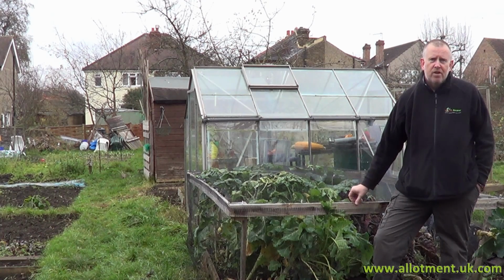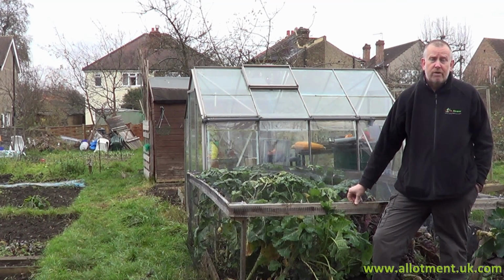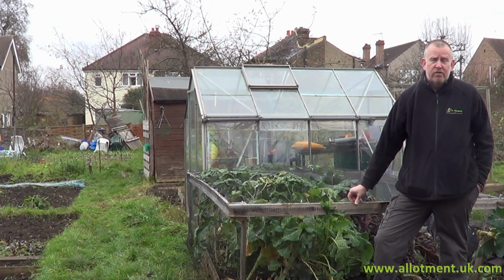And then we move on to bed 3 on our rotation, which is the brassicas. Still got brassicas going, and I've got to be down here Christmas morning to get some more of these Brussels sprouts out to put on the dinner plate. The benefits of a greenhouse. Despite the frosts that we've been having, it's 50 degrees in here, which is very pleasant.